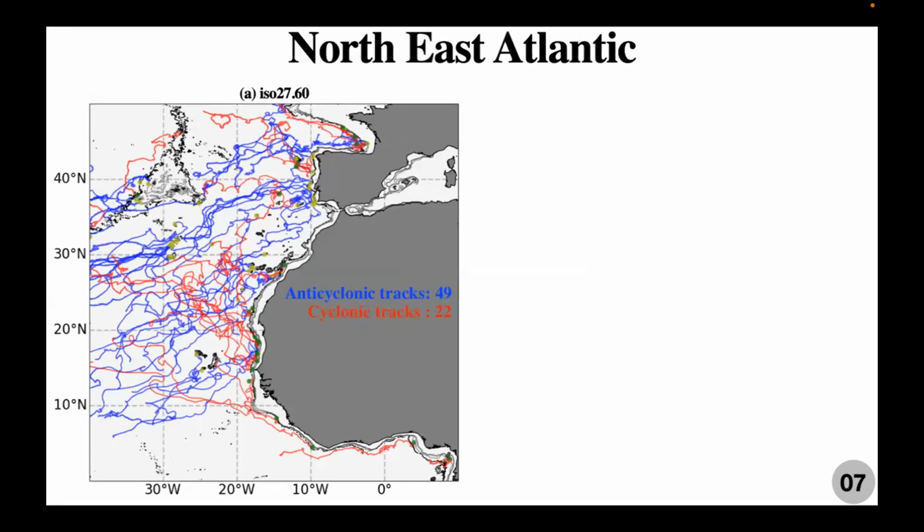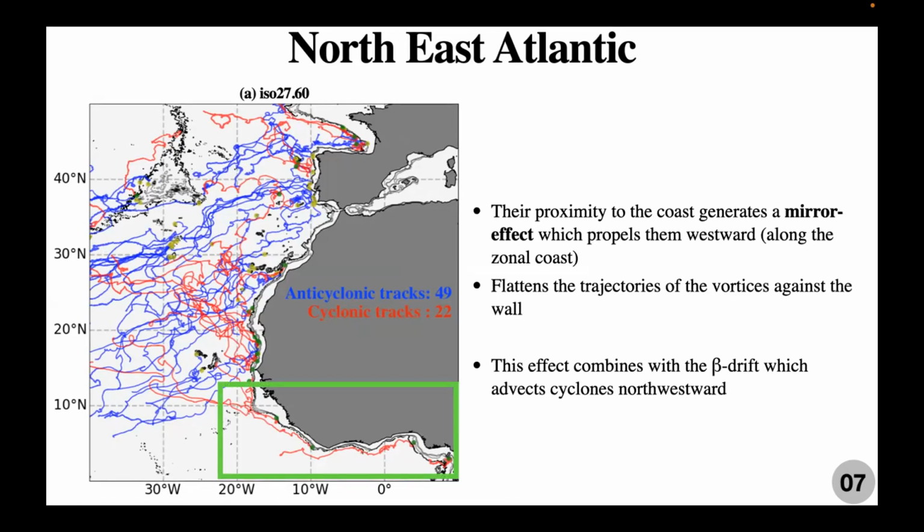This is the same zoomed-in region, and here we see the detected anticyclonic and cyclonic tracks. I will discuss the generation mechanism of these vortices. Here we see that these cyclonic deep current vortices don't leave or enter into the big ocean basin. They are very localized. This effect takes place because of the mirror effect, and they try to propel westward but get clogged because of the topography of the African coast. They try to escape, but they cannot, and that's why, because of the mirror effect, the generation near this African coast is like this, and they are trapped here and cannot go further.